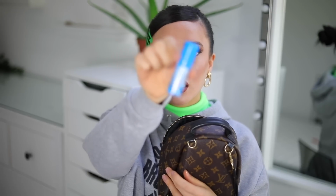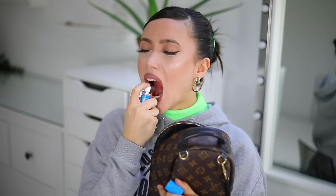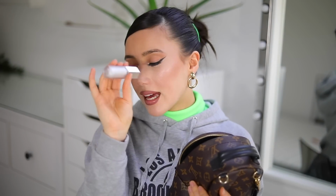I also have an Aquafresh mouth spray, again to keep things fresh. So that was that. And then I also have my Fenty Beauty Diamond Milk Gloss Balm Gloss. This is my favorite one at the moment, and I just always have some kind of lip product in my bag. At the moment, I'm really into gloss, so that's why I have this little guy in my bag right now.